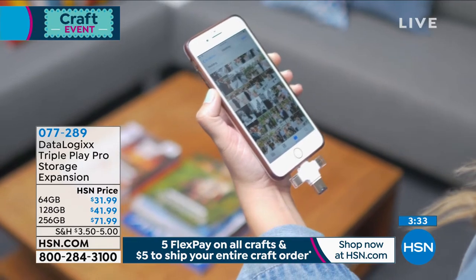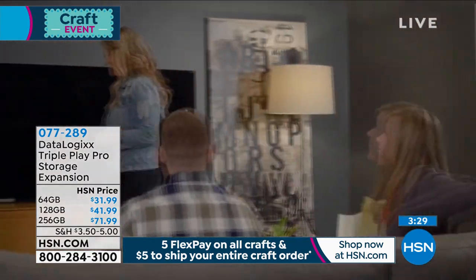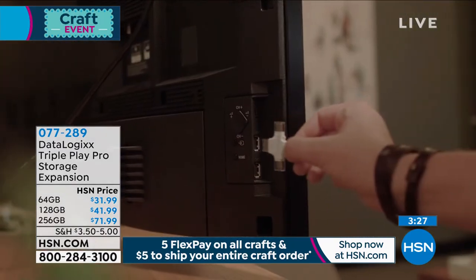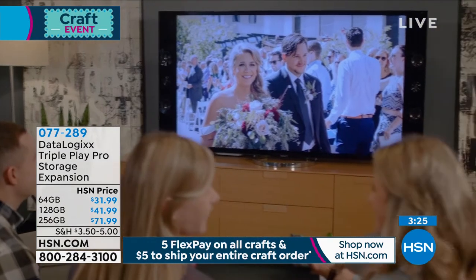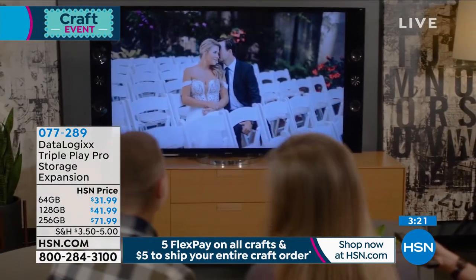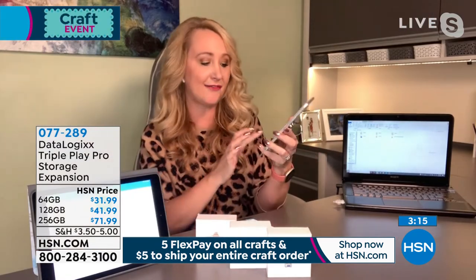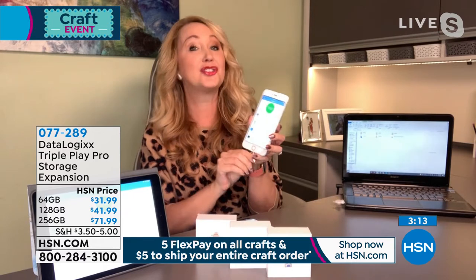So if your kids are playing sports and you want to capture the entire soccer game, you're going to be able to do that without dealing with that horrible message on your phone saying that you're out of space. And if you happen to have that USB-enabled TV, you can pop in your DataLogixx and now do a slideshow for the whole family to enjoy. So it's amazing everything that this is capable of. It is super affordable, extremely easy to use.